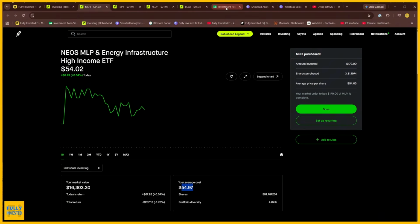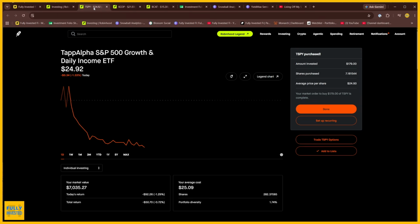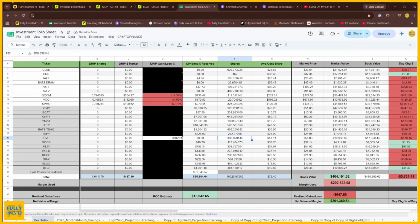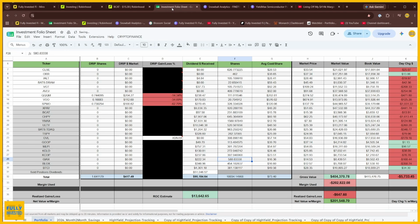MLPI, this will be a little bit of an average up because it is in the green slightly. Cool. TSPY, this will be a little bit of an average down, I believe. Yep, a little average down here. Cool. KCOP, this will be a little bit of an average down as well, and its number of shares. Cool. And then BCAT, this will be a little bit of an average down as well. So nice little average down across the board here. Great. So that's all updated.